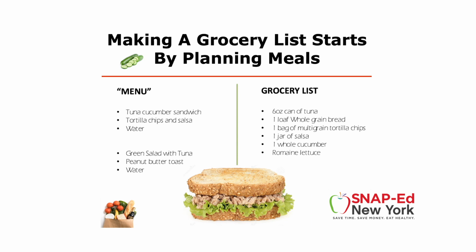I looked at what I already had at home, which was mayonnaise and peanut butter, and then made a grocery list to purchase the rest of the food items I needed. Some of the items, such as cucumbers, tortilla chips, and whole grain bread, are used in both meals. Bonus! I know I'll be able to use these items to make other meals and snacks as well.